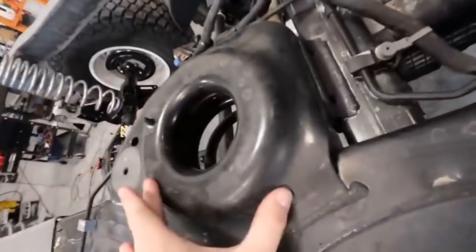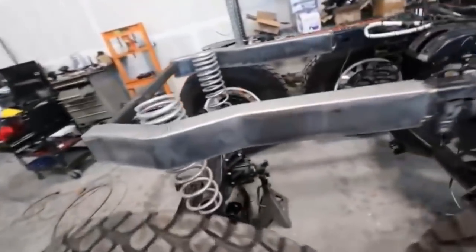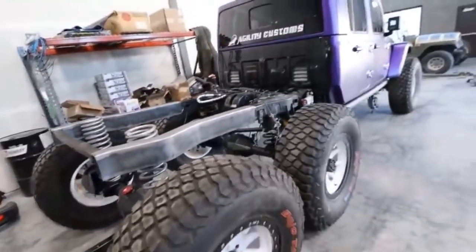So the next step, NASA, that's right, NASA is designing the coil buckets that'll be welded onto the back of the frame right here. All these other brackets, these are being made as well. So we're getting there, boys. We're hoping to have this driving here very, very soon.